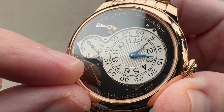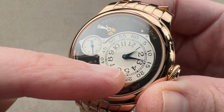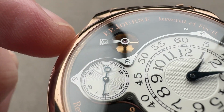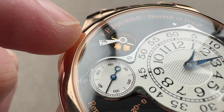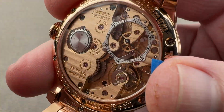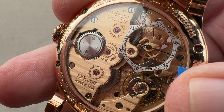You can see the distinctive Journe tapered hands, as well as the use of a polished and beveled steel inner bezel that surrounds the time-telling functions. You can also see that the cock for the remontoire is internally beveled on each side of the pinion and then mirror finished across its top. It is quite attractive. I will say there are elements of this watch that are finished beyond what you would expect on a Journe timepiece, which tend to be cleanly, mostly mechanically executed.